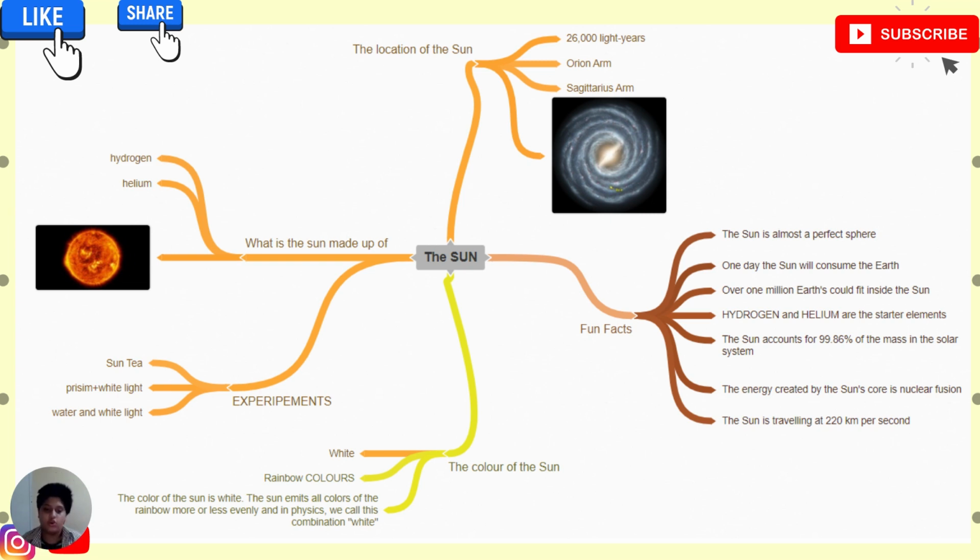Now, let's go to the color of the sun. What's the color of the sun? Yeah, the photos they know. By that, I got to know it's red color, orange color, yellow color. Yay! No, it's not. The color is white.